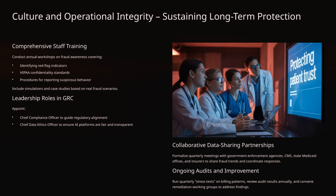Next, leadership plays a vital role in governance, or what we call GRC: governance, risk management, and compliance. It's important to appoint dedicated leaders, such as a chief compliance officer to oversee regulatory adherence, and a chief data ethics officer to ensure our AI platforms operate fairly and transparently. These roles help embed a culture of integrity at the highest levels.